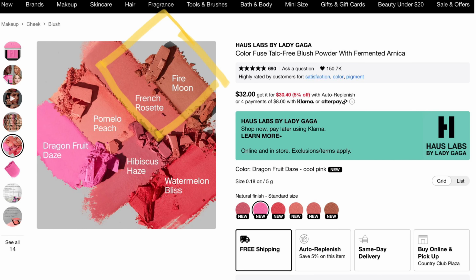But they did launch 2 new shades. So this shade, Hibiscus Haze, is not new to the collection, but there are 2 new shades. One is like a rosy color, and then one is more like a terracotta color. It's more of a blush bronzer in-between shade. I'll put a picture of them here so you can see for yourself. But I thought that this color would be really flattering, and it's perfect for spring too. I just thought this was a really beautiful color for spring.